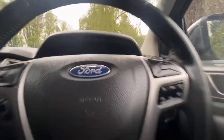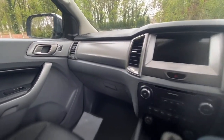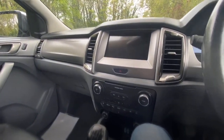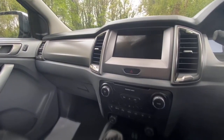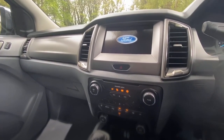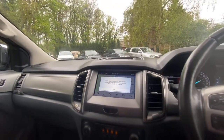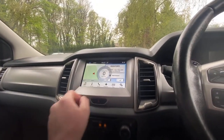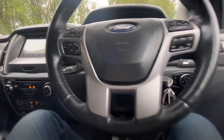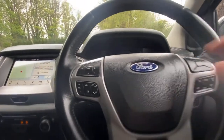Let me just show you the steering wheel. So let's start it up. There are 2 keys. On this one, you do need to drop your clutch to start it up, but as you can hopefully hear, it fires into action straight away, no problems at all. To turn that down. Driver side steering wheel, so passenger side steering wheel as well.